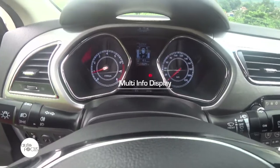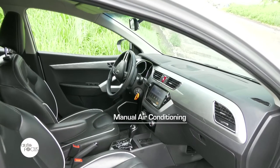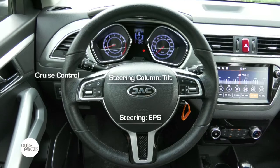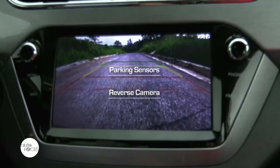Let's talk about added convenience. Air conditioning is not a problem in the JAC S2, in fact, it's one of the good things in this SUV. Cooling wouldn't be a hassle in here, especially during the day. The JAC S2 is also equipped with cruise control, power windows, parking sensors, and reverse camera.